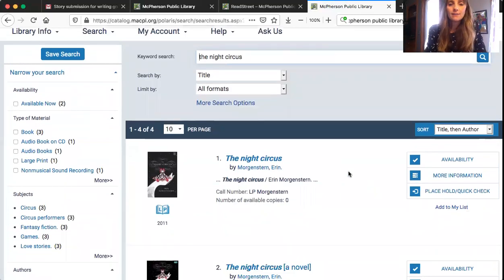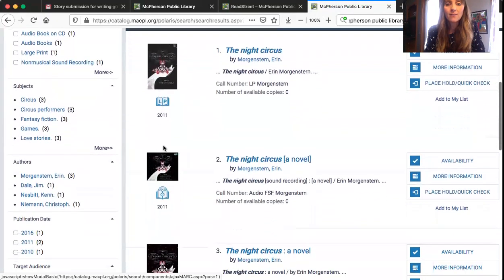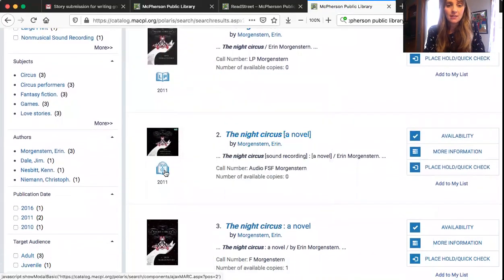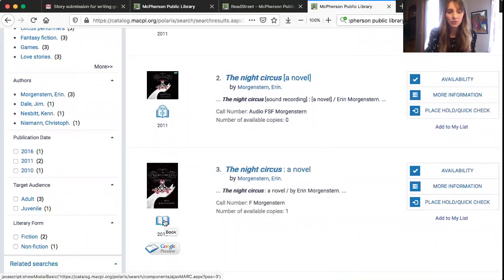Let's see what we have. We have The Night Circus in a large print, which is handy. We have The Night Circus in an audiobook, which is fun because I love audiobooks. We also have The Night Circus in just a novel, which is great. And I think that's what I'm interested in right now.